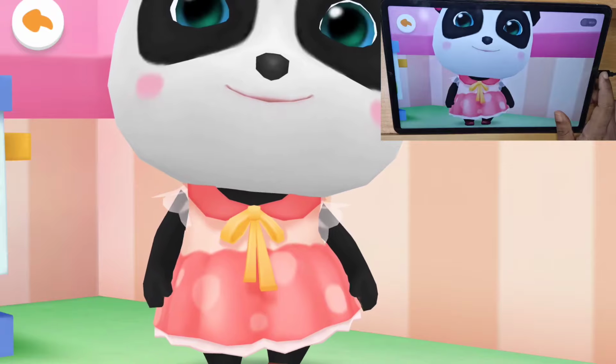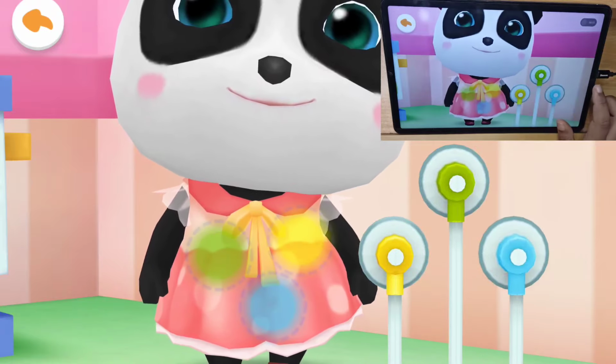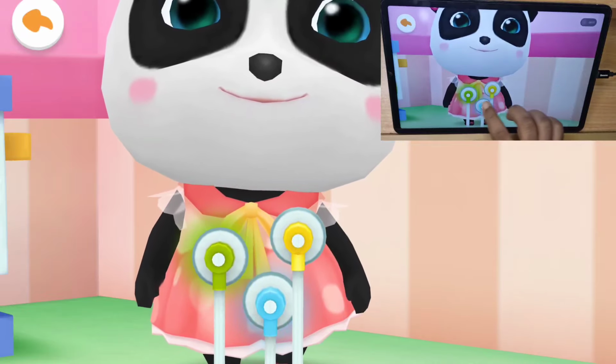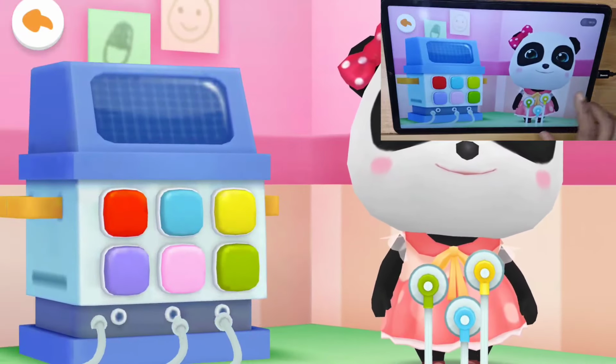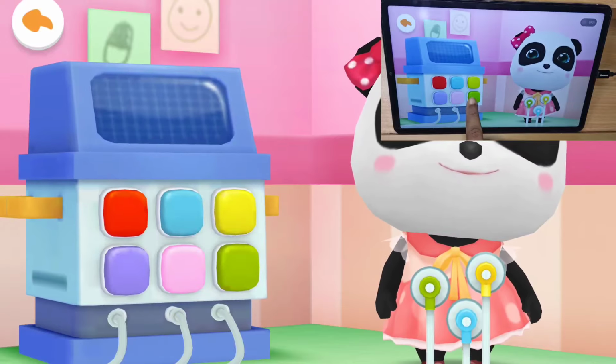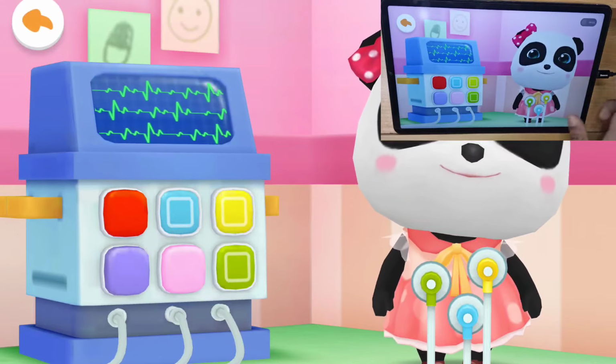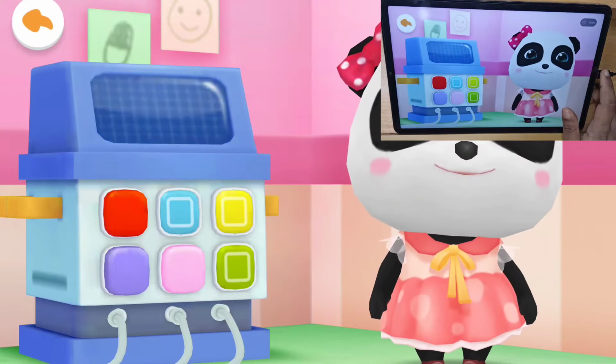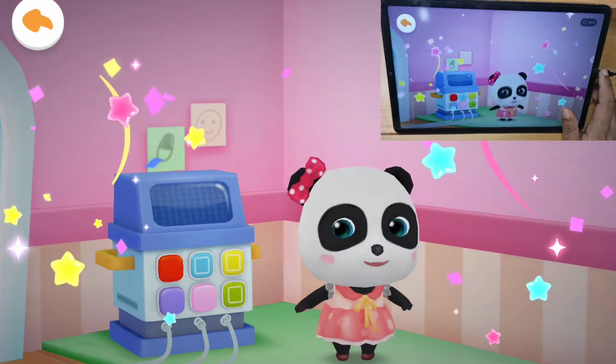Place them based on their colors. Yes, that's the right place. Tap the button to match the color. Yes, that's it. The check is finished. Your heart rate is normal. Thanks.